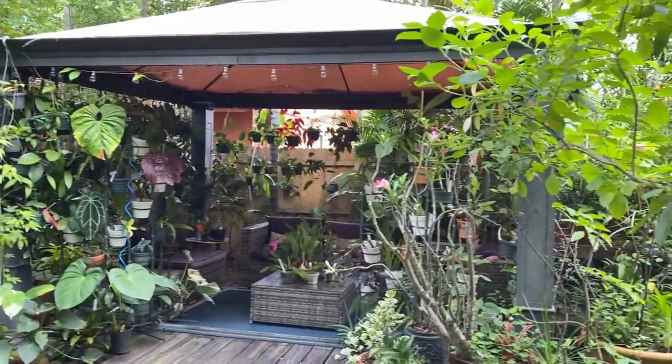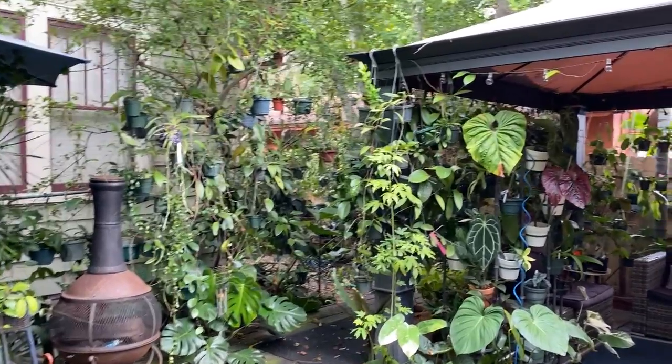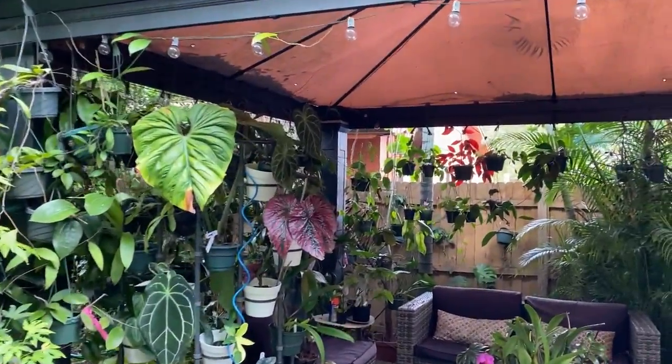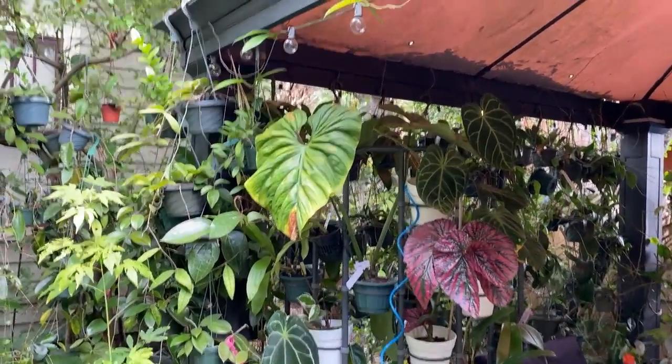And to me, if I have to put too much stress and work into the garden to the point that I'm overburdened, then it's no fun. So this is what I have, and I'm happy with it.